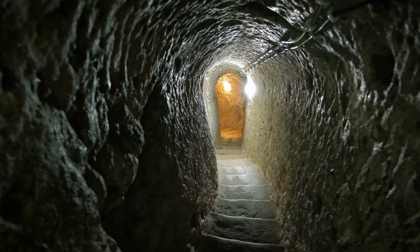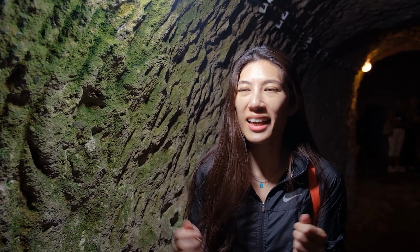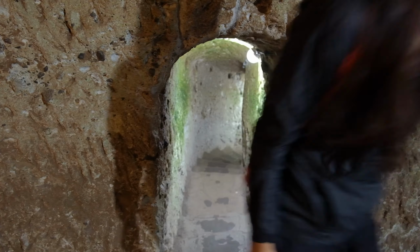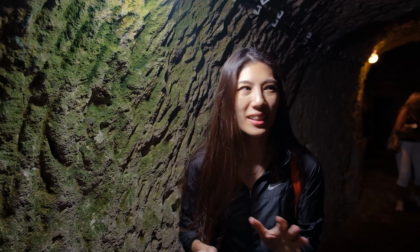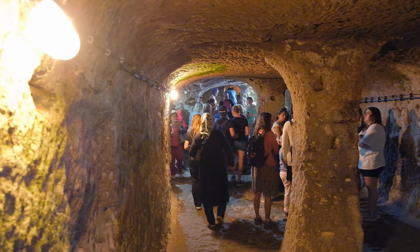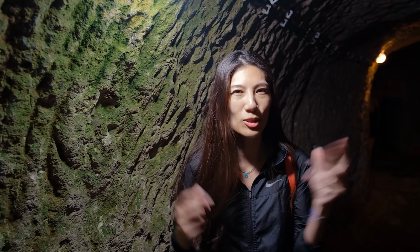Currently on the 7th floor now, and if you're wondering if it's cold down here, it is a little bit chilly, so you might want to bring a jacket or a hoodie, and it does get a little bit narrow and steep, so if you are claustrophobic, this might not be your thing. It's pretty incredible though, but there are also a lot of tour groups, so it's hard to take your time to explore and really absorb it all in. But at least this way we get to see it.